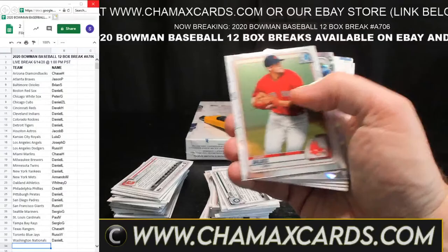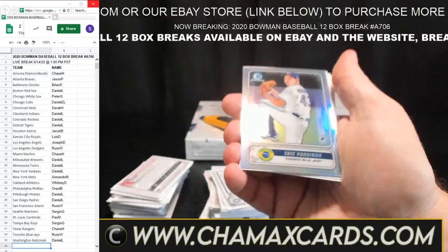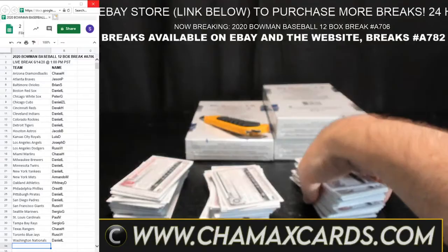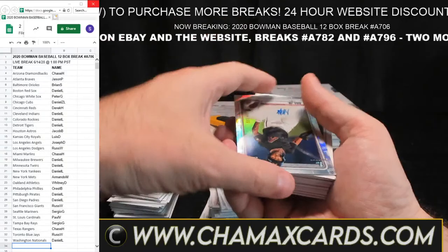Daniel Lynch, there you go. Another nice one for KC. All right, let's see where the auto is. Usually the autos are in the second stack, but let's see. There it is. Like clockwork in that second stack.